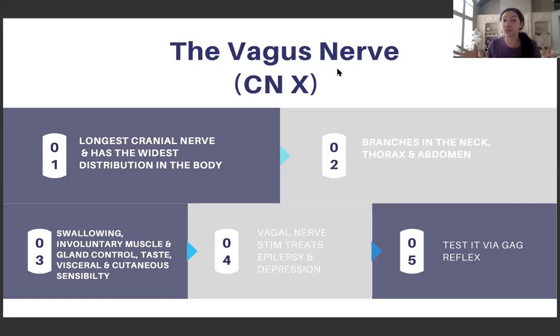Your vagus nerve is the longest cranial nerve in the body and has the widest distribution. You'll hear about it a lot when you're talking about thyroid surgery and the recurrent laryngeal nerve. It comes out of the medulla oblongata, and it branches in the neck. It branches out in the thorax. It branches out in the abdomen as well. It also has parasympathetic functions like digestion, heart rate, these reflexes we're going to talk about, smooth muscle. It does a lot of things. So it's super crucial for you guys to know that.